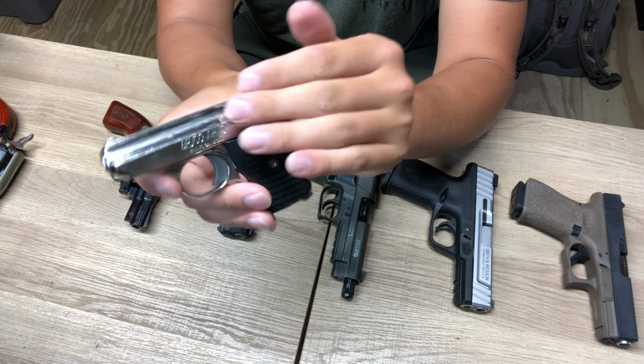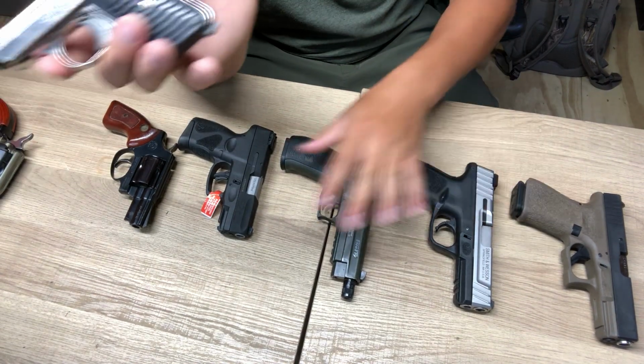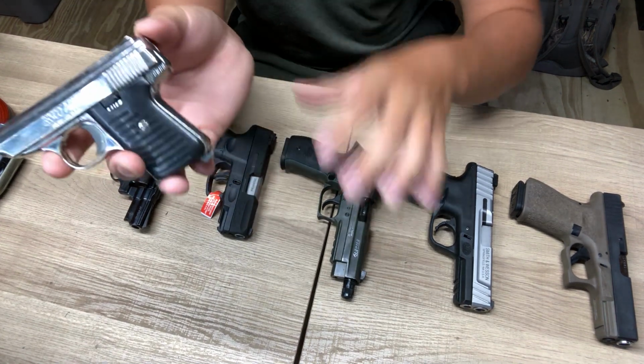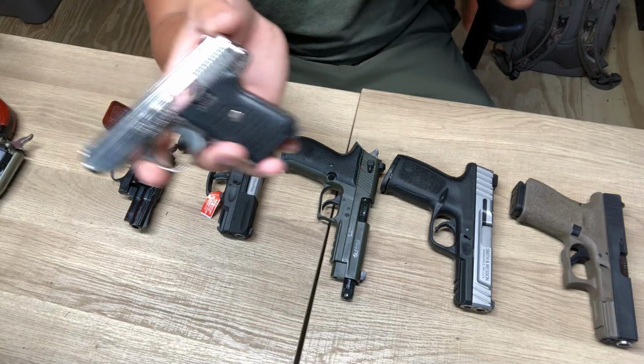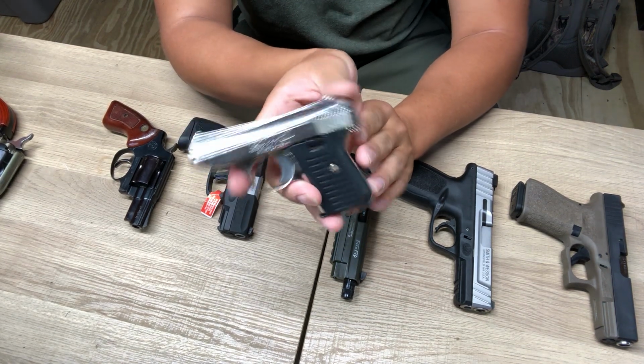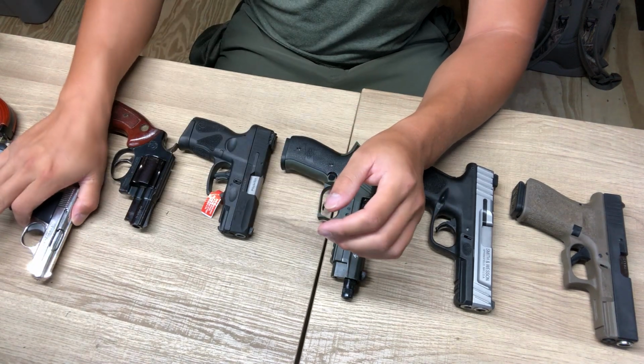There's a bunch of different compact, smaller handguns. We're going to be going over larger ones. These are the last two smaller ones that I've got, and then we're going to move on to some larger handguns. But this is the only really micro gun we've got here today. So, all right, we're going to set this down now. Now we're going to move on to something.